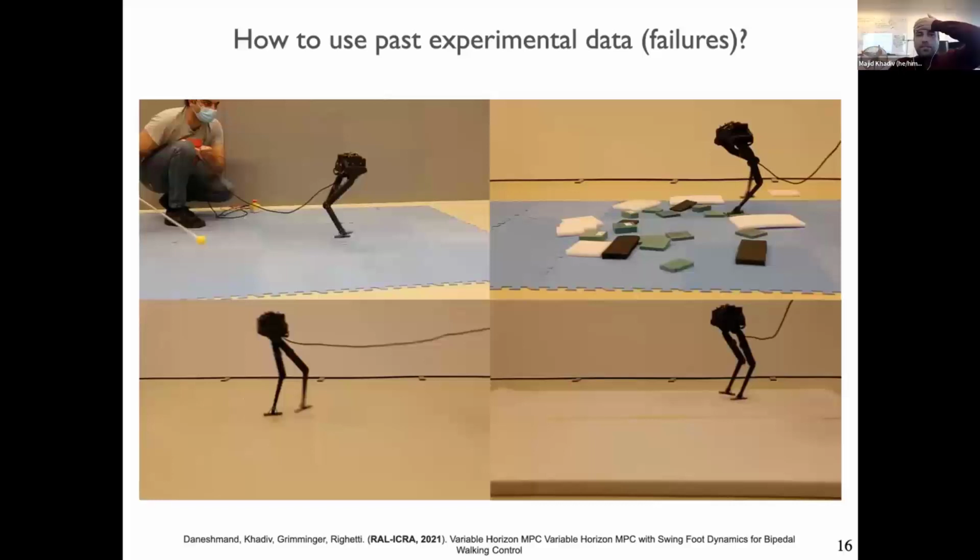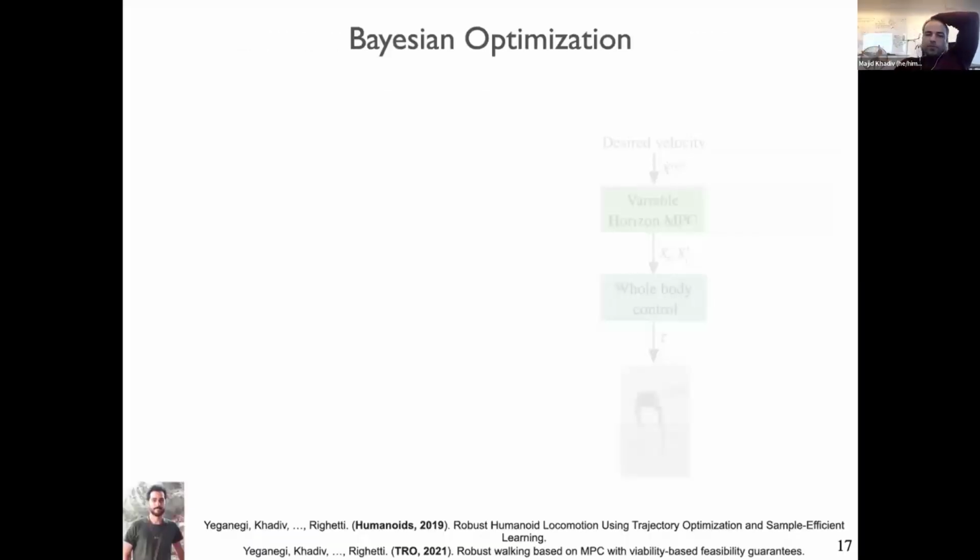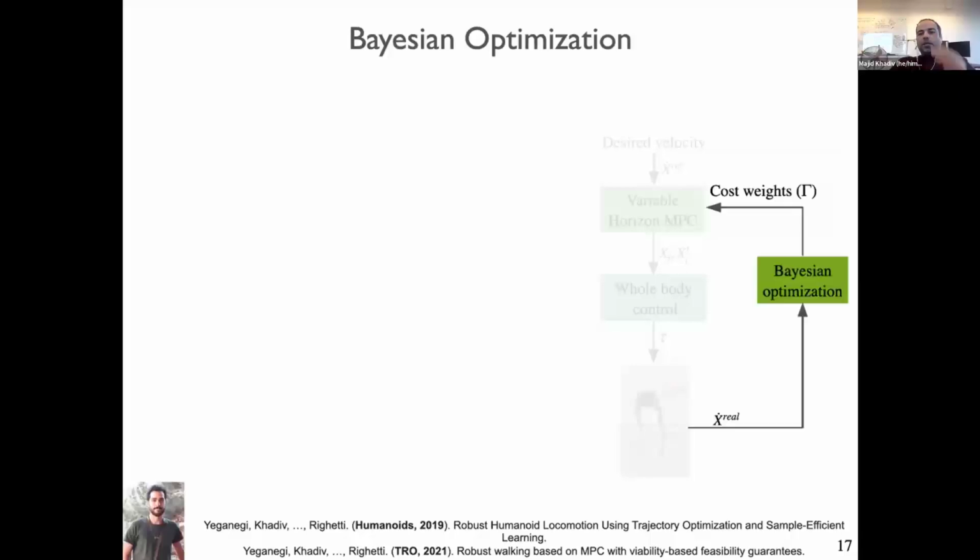So the next question for me is how could we do this analytically? And here we propose to use a sample efficient algorithm. Here we use Bayesian optimization. The idea is that we would like to perform just a very small number of experiments such that we can automatically tune the parameters, here the cost weights of the MPC approach.